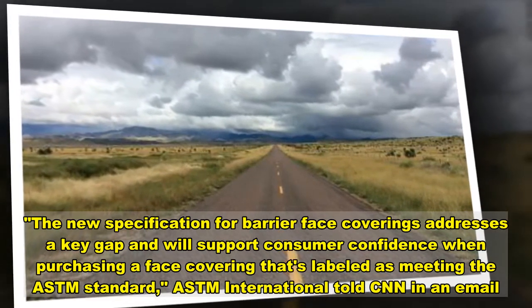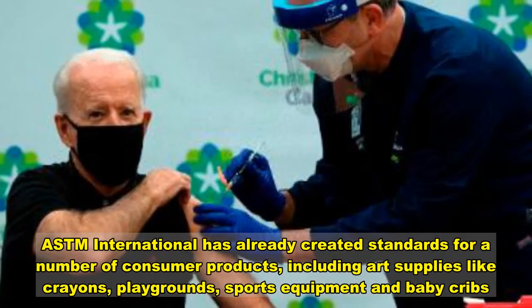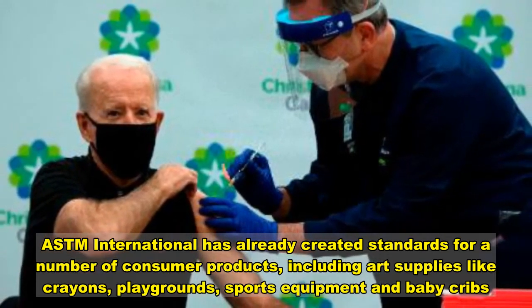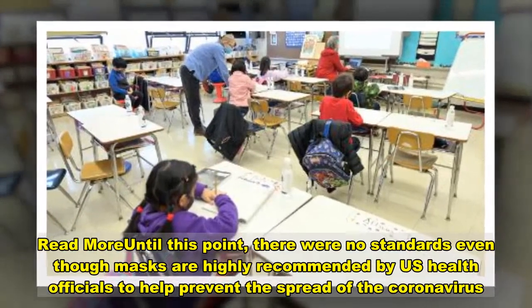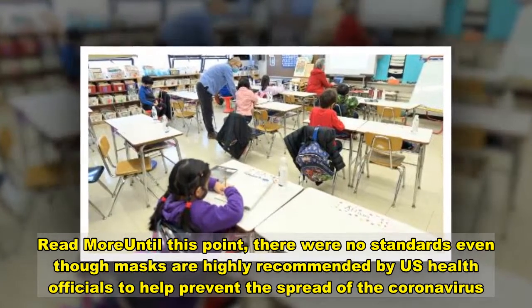ASTM International told CNN it has already created standards for a number of consumer products, including art supplies like crayons, playgrounds, sports equipment and baby cribs. Until this point, there were no standards for masks, even though masks are highly recommended by U.S. health officials to help prevent the spread of the coronavirus.